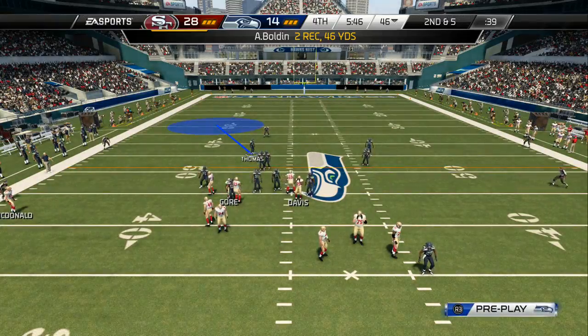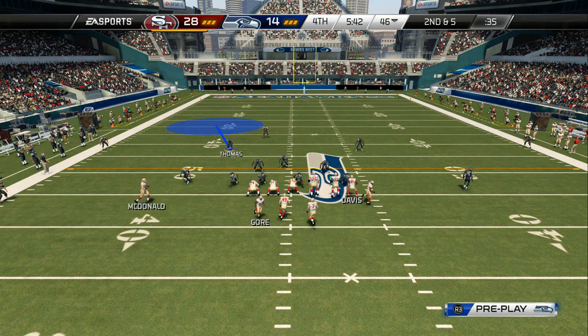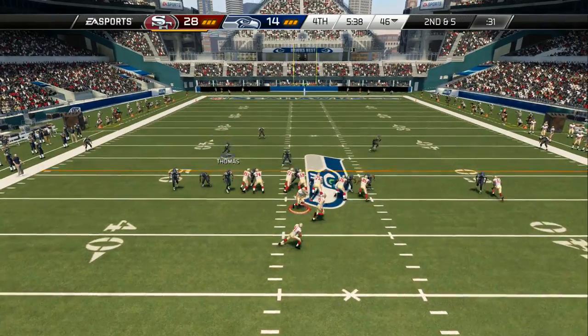I think the best thing to say about that play, it's just it gained a few yards, so that's what you do. All plays don't score. Sometimes you just want to pick up a couple yards.